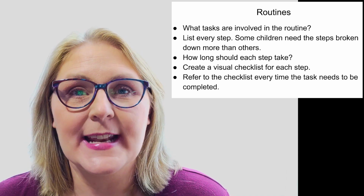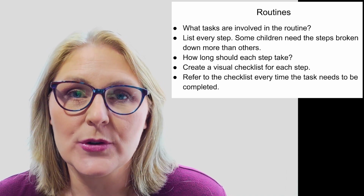So, one of the things that I like to do is to create a visual checklist. A visual checklist is just that. It has visuals paired with words and times to help your child know what to do next. This is particularly helpful when you have a child who cannot read yet.